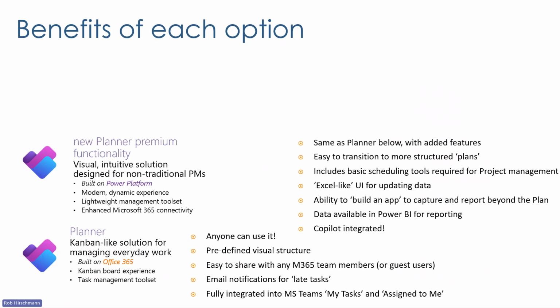It also gives the ability to extend this out if you want to build an app in the Power Platform to capture information beyond what's in your Planner plan, your schedule. Things like that could be issues or risks or changes or costs or any of that stuff. You can build that into a Power App and then extend that out and report off all of this. The data that's in the New Planner Premium functionality is all available for reporting in Power BI. So you can have dashboards and reports and deliver those to different users across all your projects, unlike, again, Excel.